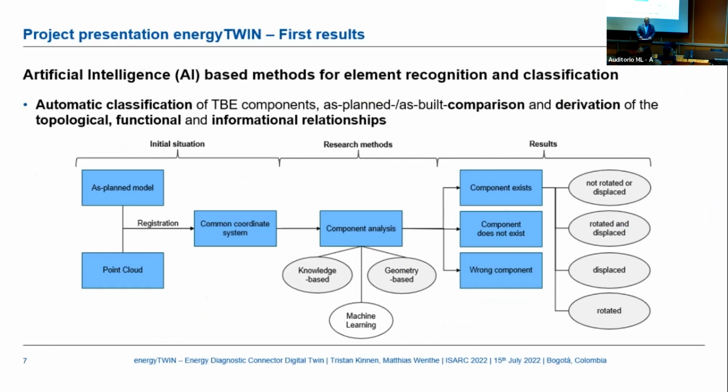So when we have this information, we got the data capturing, then we need to classify our components. Therefore, we have to use artificial intelligence for the element recognition and the classification. We use this for the classification of the components, as-planned to as-built comparison, and to derive the topological and functional information relationship. So for that, we defined an initial situation. We always have an as-planned model, and we have our point cloud from the HoloLens. And for our initial situation for the artificial intelligence, we say those are always registered to each other and are in a common coordinate system.